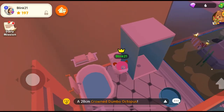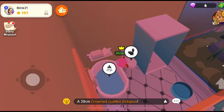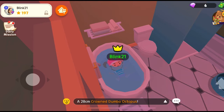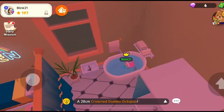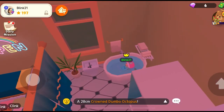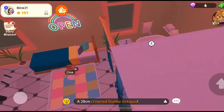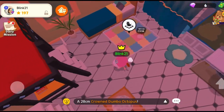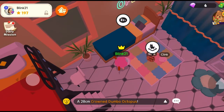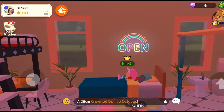Look at that. Now Blink is actually using the toilet. Wow, she has a beautiful toilet bowl. And here she is now inside her bathtub. What a luxury. It may be a tiny house, but she has plants inside her toilet and bathroom. Look at that. And she has curtains, close and open curtains, for her privacy. Okay, and she has pets. Look at her pets.